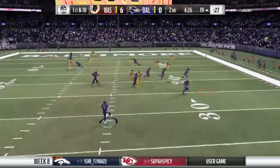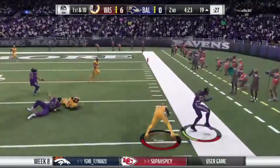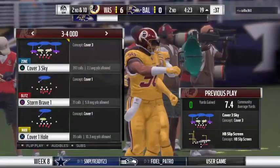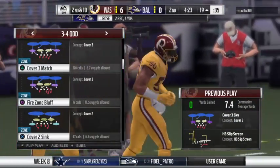From the red zone now, they'll look to throw. He's going to flip that out to the flat. It's complete. No gain on the play there. It'll be second down. So nothing there on the screen that time.